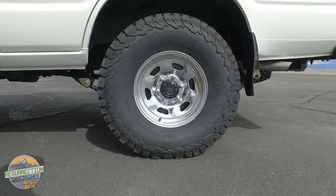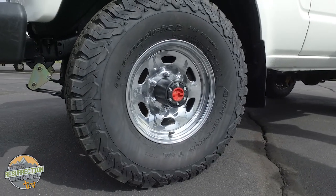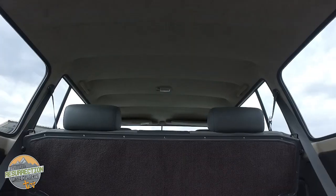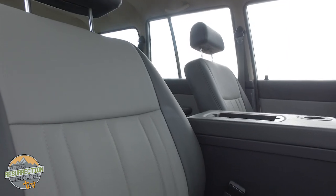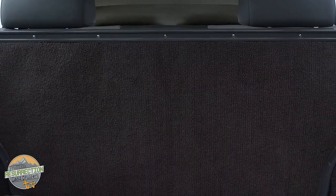The suspension is a 2.5-inch Old Man Emu lift, and the tires are 33-10.50 BFG all-terrains. The interior of this Land Cruiser is all new from top to bottom. We installed a suede leather headliner, covered the factory seats in two-tone gray leather, and installed Dynamat and a new carpet kit.